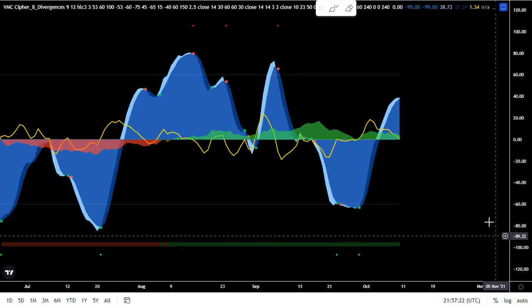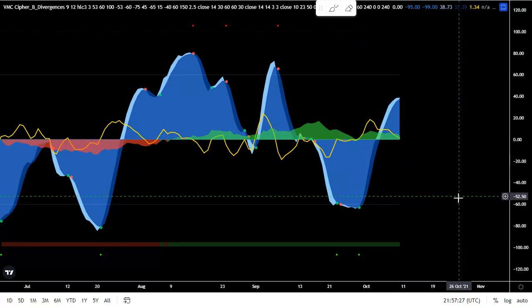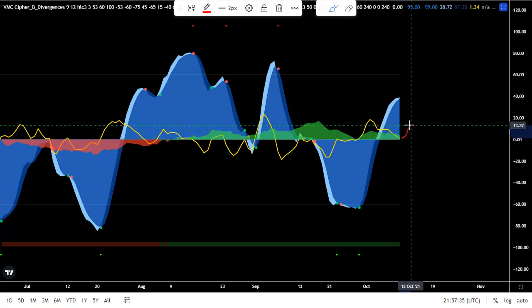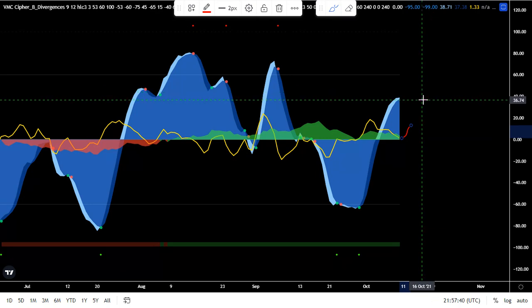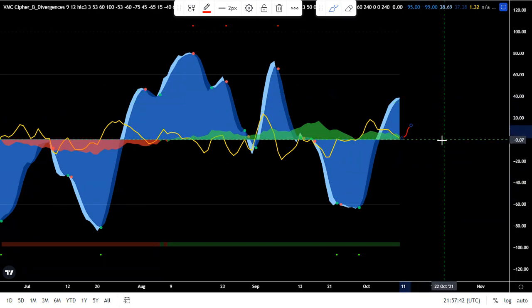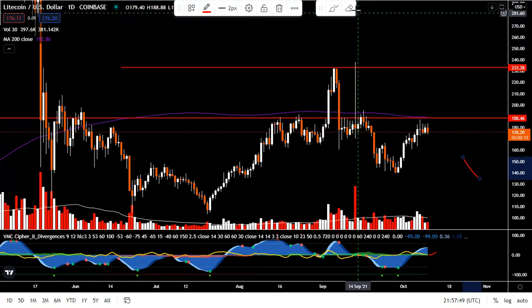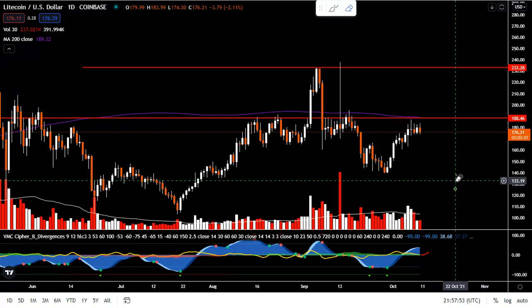If we take a look at our Cypher here, the money flow is in the green. VWAP's been moving to the downside here, but we have not crossed through the zero line. We're at 1.34. So if we grab our little tool, we want to see this reverse off that zero line and start moving back to the upside. We don't have any red dots, so no warning right now about price moving to the downside overall. We just have to continue to see if this is going to get that nice momentum, guys. That's the main thing that we want: nice momentum on heavy volume to get us through these upper areas, which are going to be important for us.